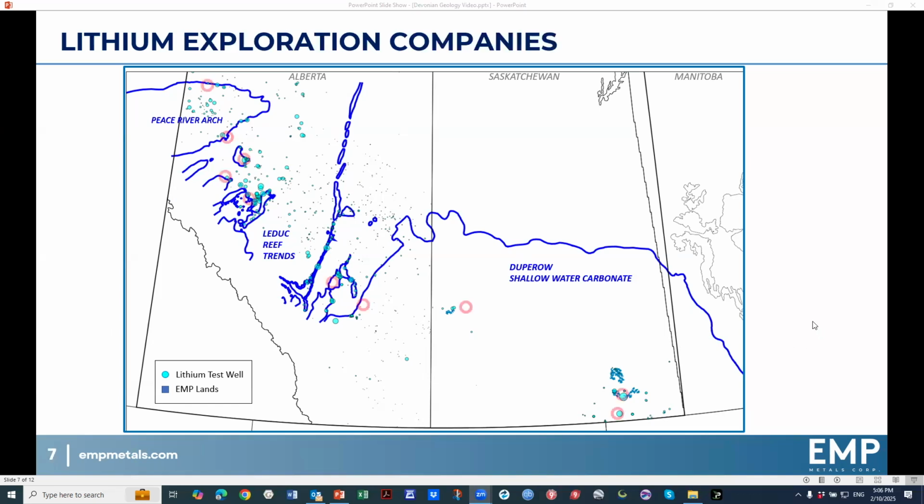We can look at companies that are exploring in the area, and all the areas of interest are shown by these red dots. If you're familiar at all with this space, you'll probably be quite familiar with some of those names. We've already mentioned E3 in central Alberta, the Clearwater area, as an example. And of course, of particular interest is Arizona Lithium and EMP Metals in southeast Saskatchewan.